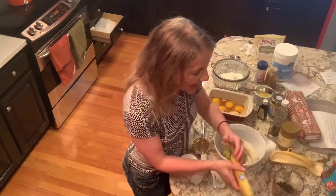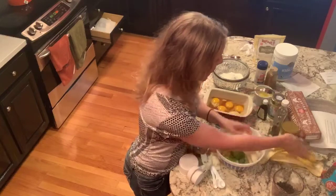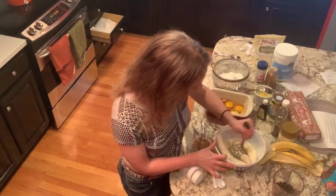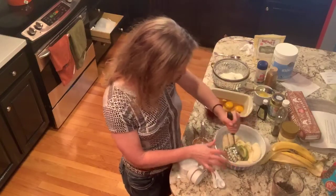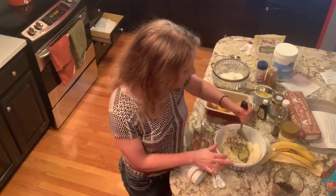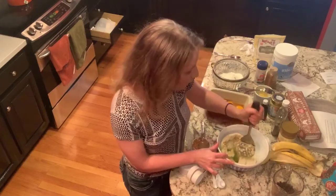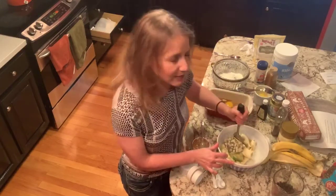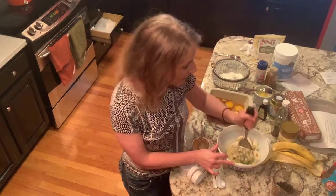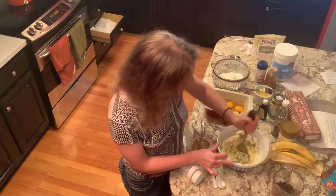So 3 bananas and a half an avocado. I'm gonna mash all that together. And then to that, I'm gonna add in this half a cup of almond butter. I love almond butter. That's another flavor that I love in so many of my foods and my smoothies. I eat it for dessert with a little dark chocolate and a fruit of any choice, any preference. So almond butter is a great option.